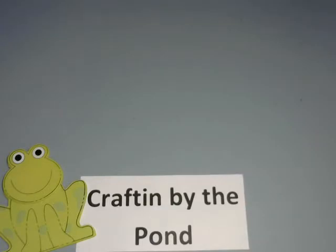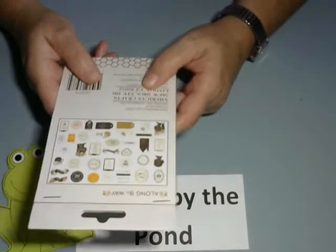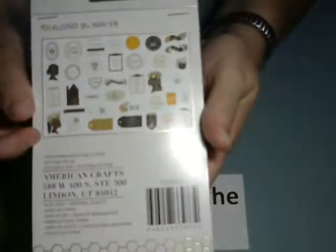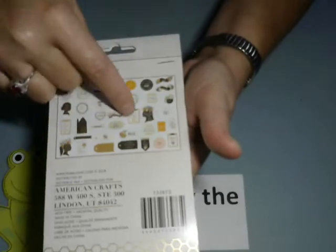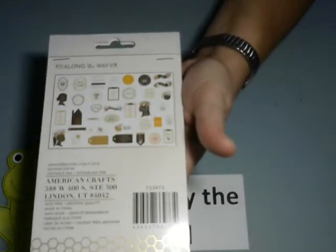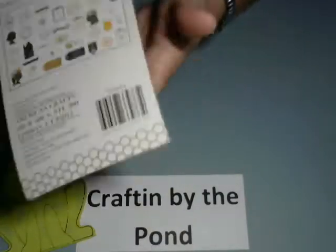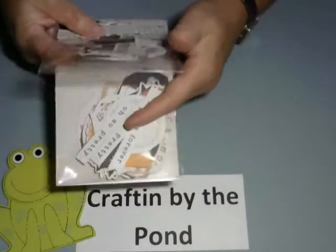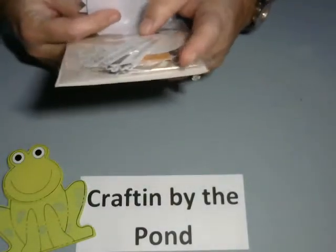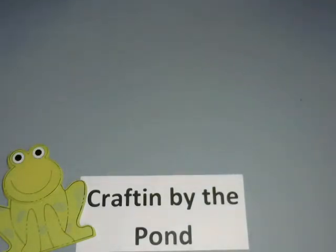And then I picked up another ephemera pack for Along the Way, and this is the one that has the girl's face, you know, the silhouettes. I really, really thought that was cute. But I only picked up one of these because I liked them, but I didn't like them as much as the other pack. So I picked up one of those.